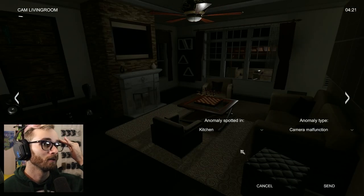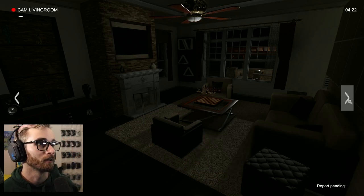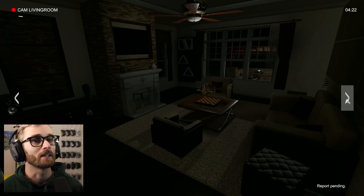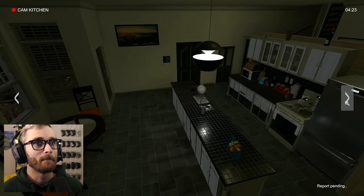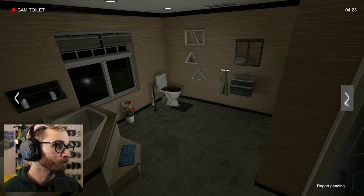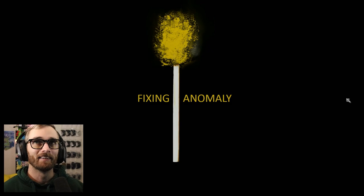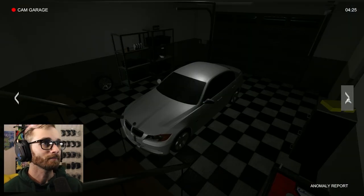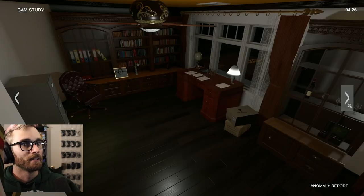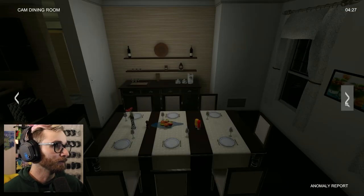Oh. Living room movement. Object movement. Boom. Okay. We just gotta get rid of it. Get it out. We don't like that here. I feel like I'm barely hanging on, dude. Like, I have to catch every single one that pops up, or I'm done. I definitely feel like I'm hanging by a thread here.